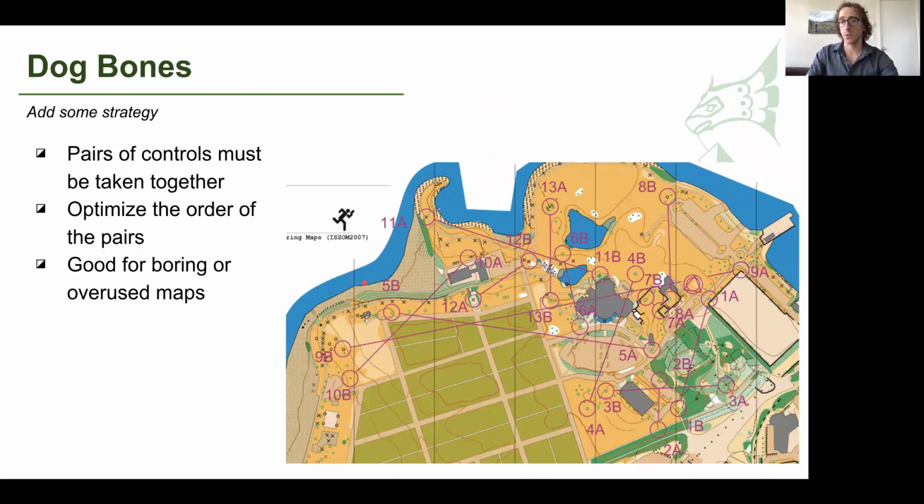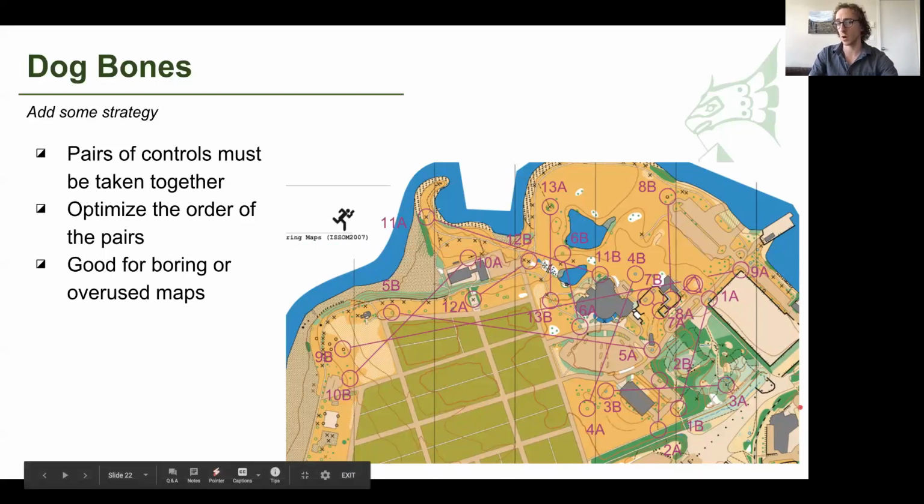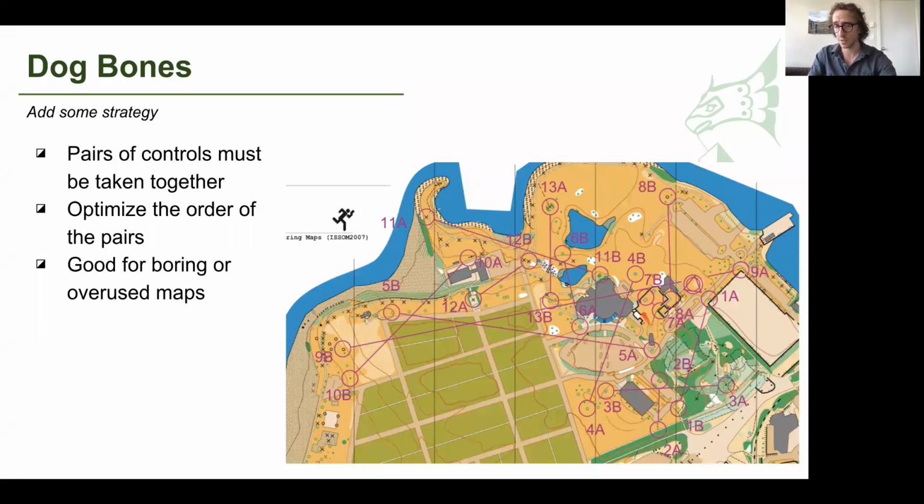Dog bones is a format for your overused and your too easy maps for sure. So in this, we have pairs of controls that need to be taken together, but can be taken in either order. So here you can go 10A to 10B, 10B to 10A, and then 12A to 12B. And this really adds some fun back for me to maps that we've used too many times, or maps that are a little bit too easy. So this is Vanier Park. We've run here a bunch. But now if you went to do this training, as you're doing the orienteering, a little bit of tricky orienteering here, you also have to be kind of solving this distance optimization problem. It's a bit like a Scoro, right? But with constraints.